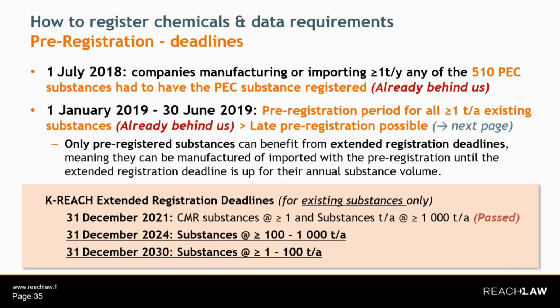Pre-registration is a procedure to obtain different deadlines for different tonnages. Please note that different registration tonnage bands apply depending on the annual manufacturing and import tonnage, and the registration grace period is set differently. In order to determine your deadline, please consider the tonnage of substance you manufacture and export to South Korea. Next, please.